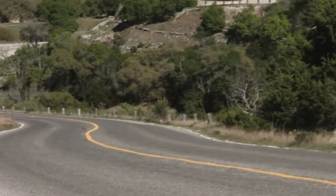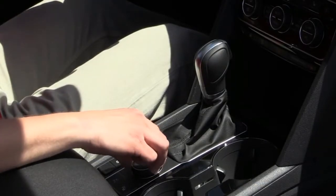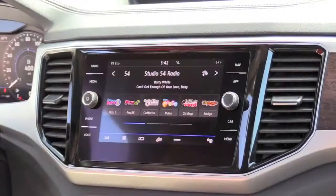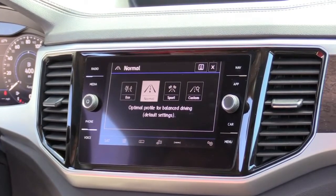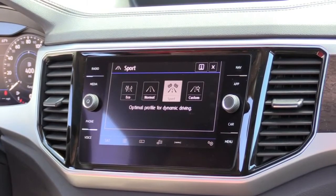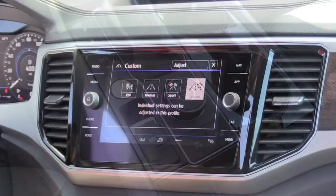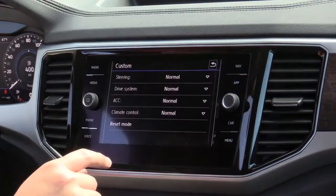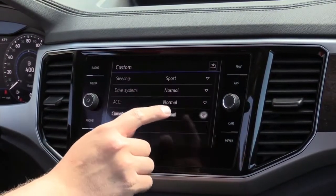Adding 4-motion also gets you a rotary dial in the center console with a bunch of drive modes, including on-road, snow, off-road, and custom off-road. On-road is the default mode. When active, you can press the button in the middle of the rotary dial to toggle between normal, sport, eco, and individual subsettings. Within each, the tuning parameters for the engine control, gearbox, steering, and optional adaptive cruise control are varied.